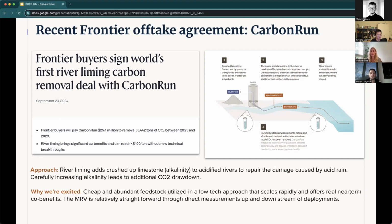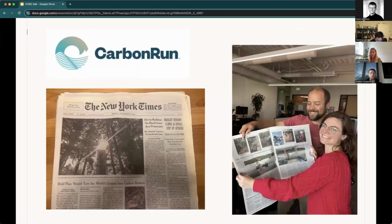deployment, and measuring alkalinity increase in dissolved inorganic carbon, and a lot of other ecosystem parameters. So, a super interesting solution, very low tech. This is coming close to bragging, but I was extremely happy after this offtake announcement, and we had a really big opening of the plant. The New York Times literally covered on its title page a story about this river liming solution.